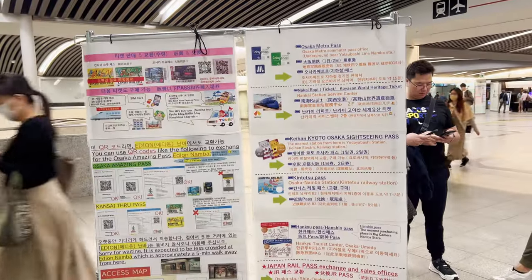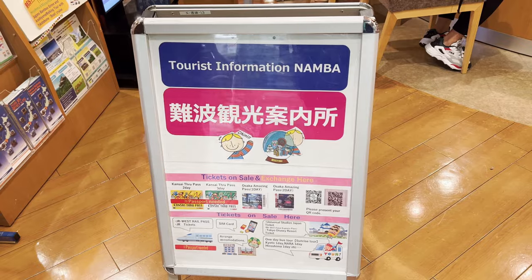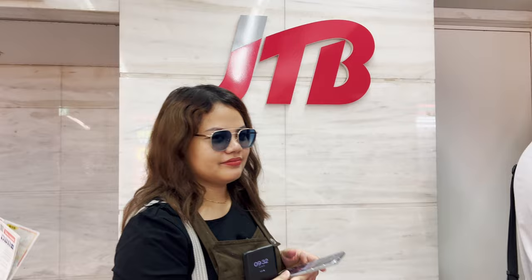Location to redeem the Osaka Amazing Pass is nasa second floor ng Namba Station. Just look for the JTB office near the Tourist Information Center. I suggest din na agahan niyong pumunta para wala pang pila.